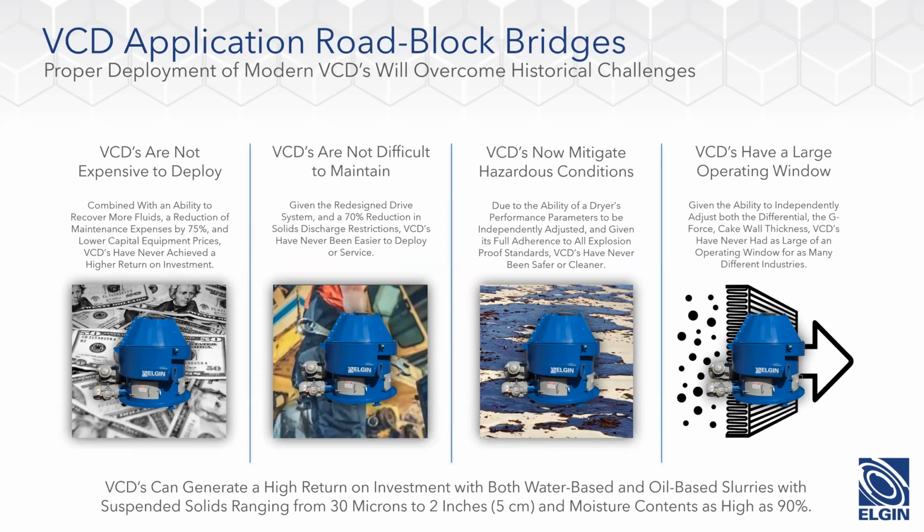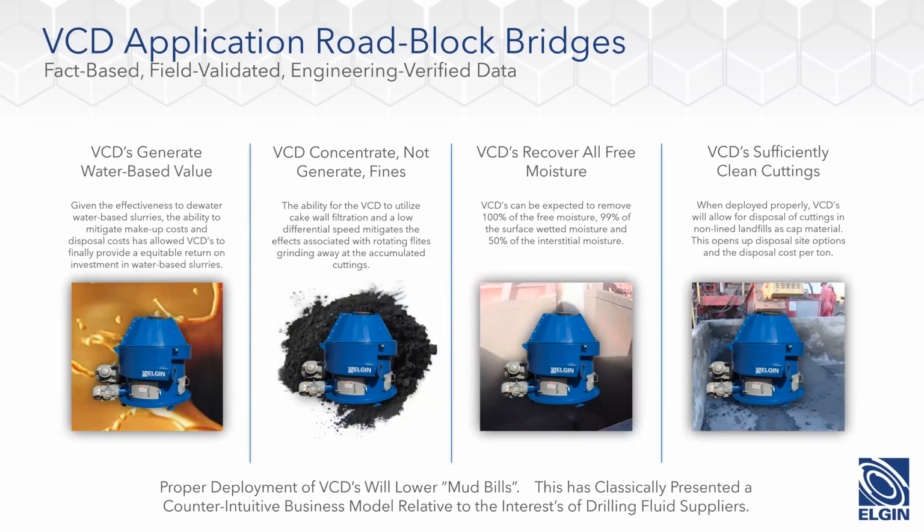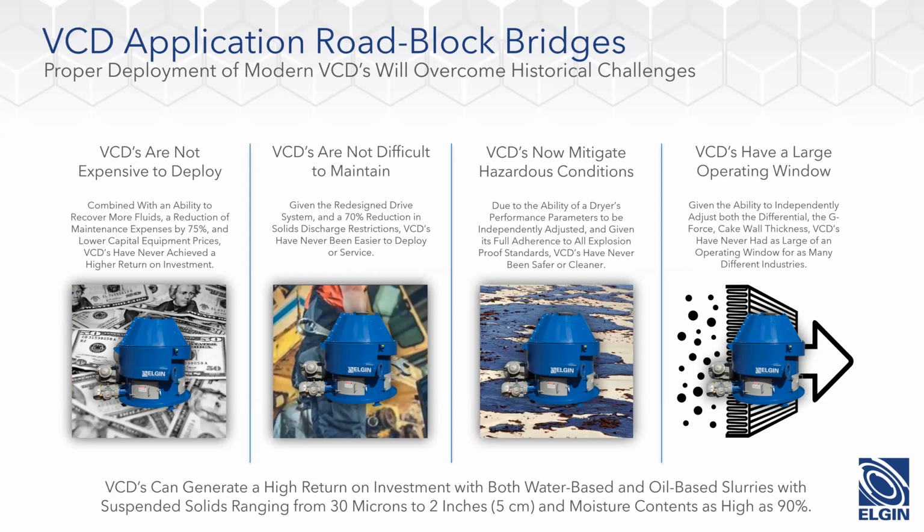So relative to the proper deployment, we look at those myths, misconceptions, and some of the challenges. There are a number of bridges that are provided with this newer technology. And that is when we look at the items between this last slide and this slide here, we were really going back and forth between all those myths and misconceptions that we talked about at the beginning.